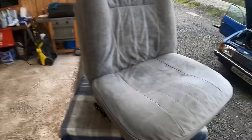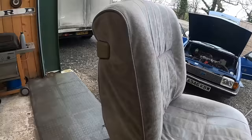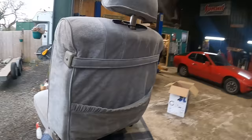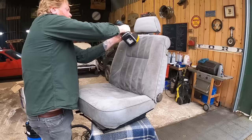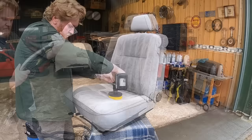I don't know how well that's coming up on camera, but for one pass, it's done pretty well, and you can see a difference where I've used the scrubber. So I'm just going to give it another scrub, because this seat was particularly disgusting, so I don't blame it. That's only been one pass, and it's not brand new, but places on the back where there's not been any wear have come up like new. That's beautiful. But yeah, let's get the scrubber on it and then give it another go. Right then, that's had a good scrub.